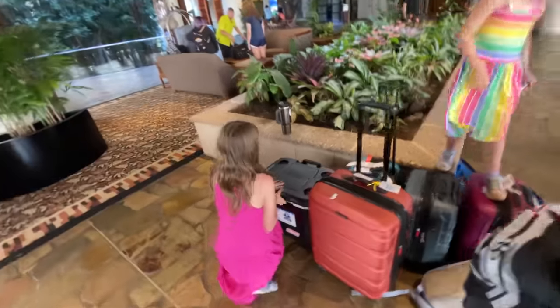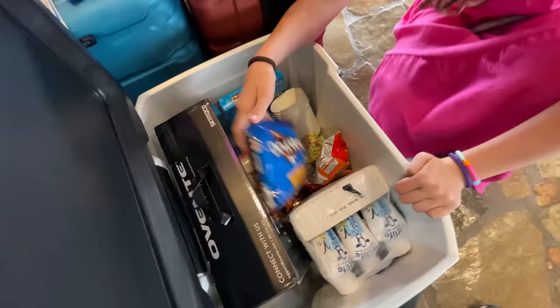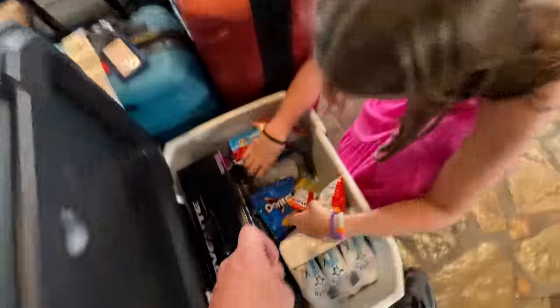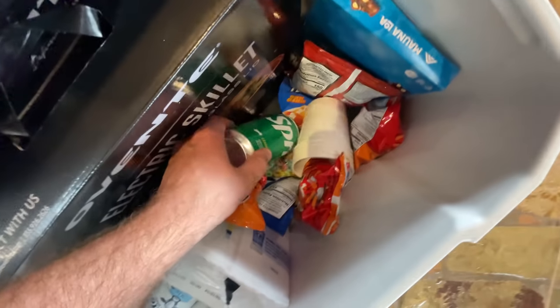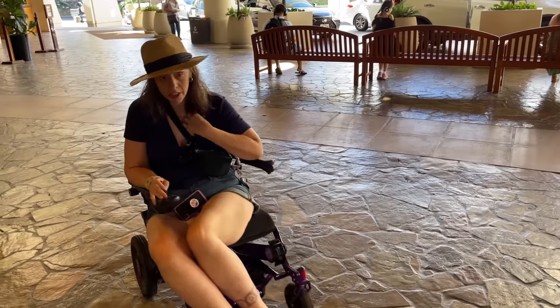Desperate times call for desperate measures. Luckily I bought a candy bar earlier that I saved. So we have some food here. Where's the cooler? My candy? I mean, we're still out in the lobby area. You have my Twix? I have my Kit Kat. Hey, so where's my Twix? Oh, a Sprite. Oh, Twix. Yes. Two for me, none for you.